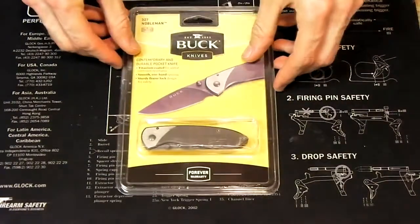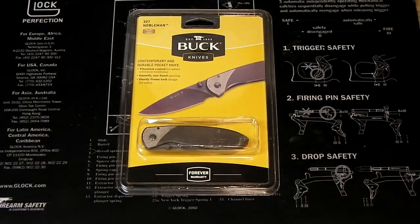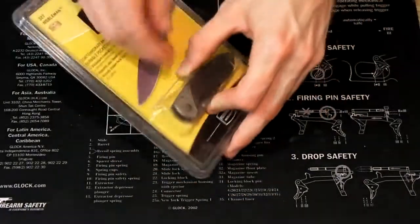That will be the Buck Nobleman, and the model number on that is 327. I found this knife at my local sports store, a franchise store, Academy Sports. It's not a locally owned, family-owned one. I picked this off the shelf for about 25, 26 bucks out the door after tax. What I have to say for it is, it's a good knife. For what you get for the money, it's pretty excellent. It's something that I would want to use and carry every day. I don't know, we'll see by the end of this video. You'll see where I'm going with this. I already had it out of the package, so I'm going to take it out.